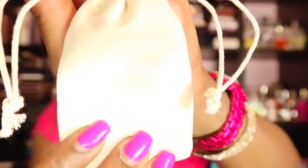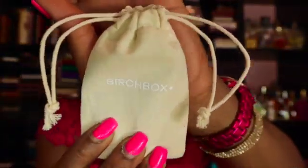I don't think it's picking up. I don't see it in it. Oh, there we go. See, it says Birchbox on here. The next thing we got, I think this is one of the new serums from Bare Minerals. It is a night concentrate retinol serum.